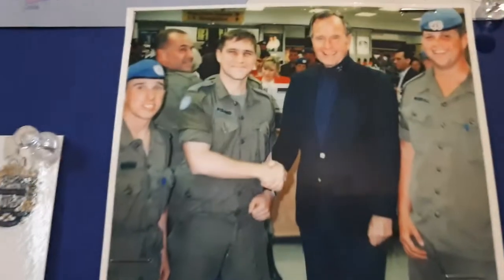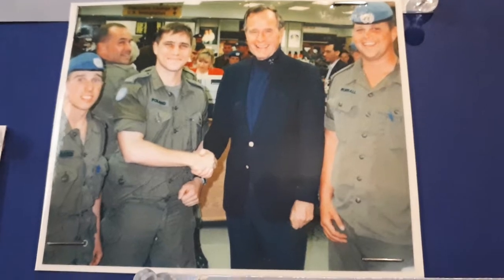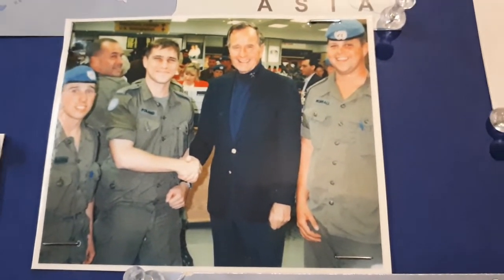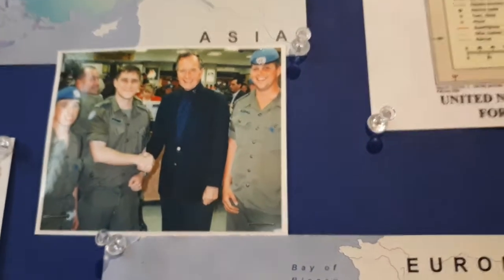We also have a picture here. This is when the Hussars met George Bush Sr. This was right after their deployment to Bosnia, which was the most dangerous peacekeeping mission the regiment went on. A number of Hussars were captured by Serbs during that mission.